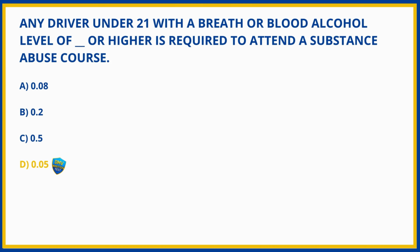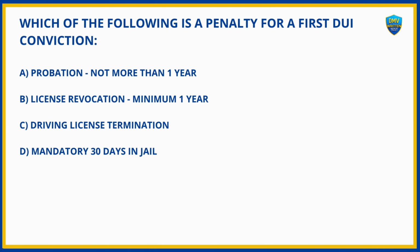D. 0.05. Which of the following is a penalty for a first DUI conviction? A. Probation, not more than 1 year. B. License revocation, minimum 1 year. C. Driving license termination. D. Mandatory 30 days in jail.